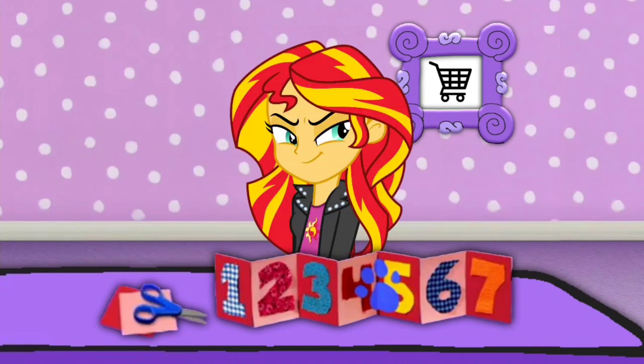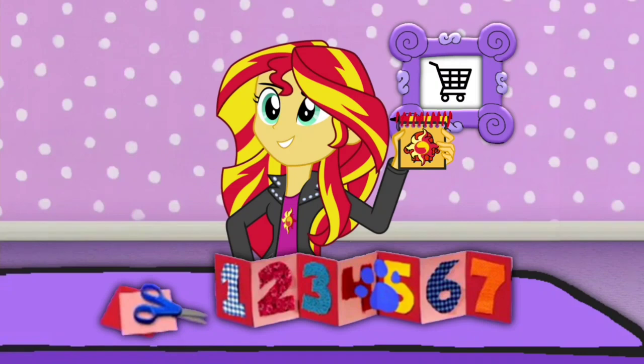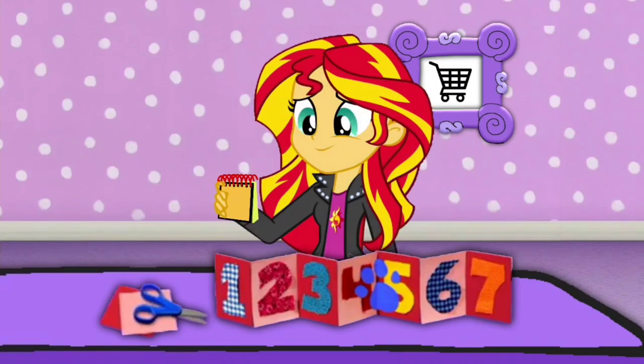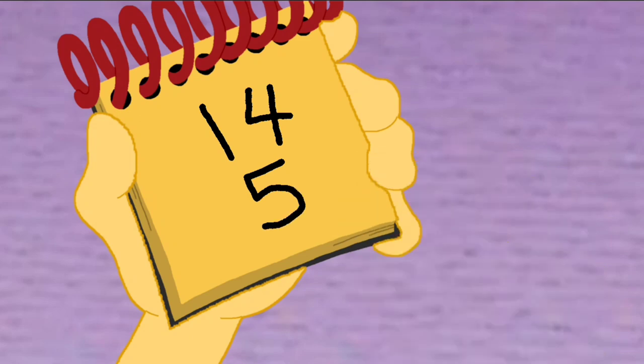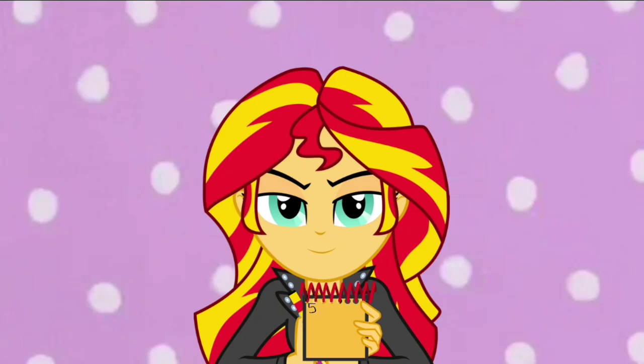You know what we need? Our handy dandy notebook. Notebook, right. So, numbers. Let's draw a 4, a 1, and a 5. There, we have some numbers. So our first clue is numbers.